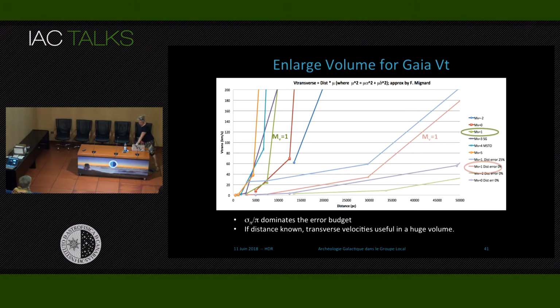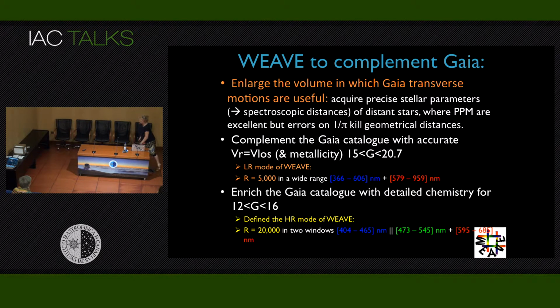And so really the idea is to enlarge the volume in which Gaia is useful, because you see that in large volumes, the proper motions can give very precise transverse motions if you have another source of distance. We also want to complement Gaia with accurate radial velocities where Gaia doesn't have them, and this is what defined the low-resolution mode of WEAVE. And we want to enrich the Gaia catalog with detailed chemistry for even brighter stars, and this is what defined the high-resolution mode of WEAVE.